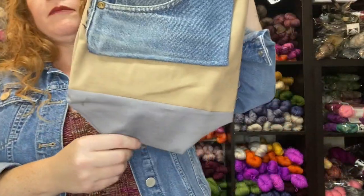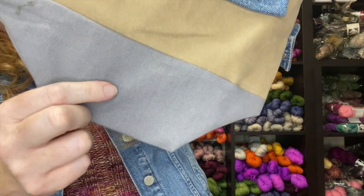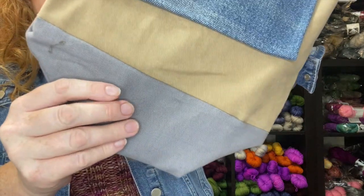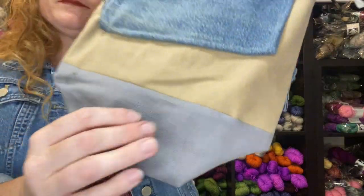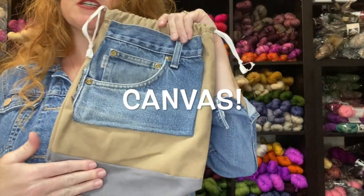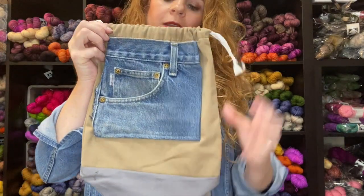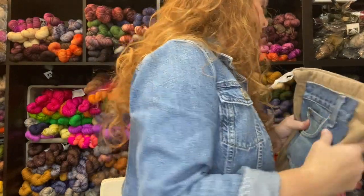Oh, and then it's got this, what do you call it? It's like a heavy duty, God, I can't think of the word. A nice heavy duty material. But anyway, so it's got a wrinkle. Sorry about that. So that's bag number two.